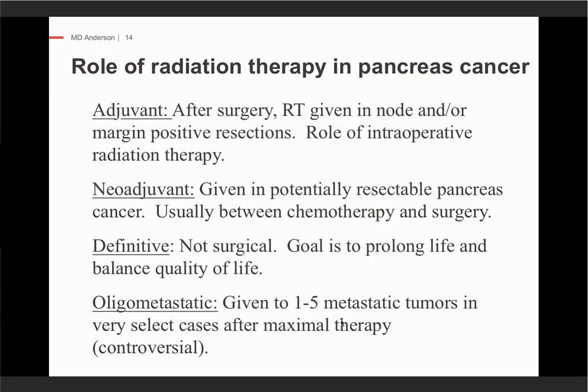First of all, adjuvant means usually after surgery, and radiation is considered when patients have node or margin positive resections, meaning that there's lymph nodes that have disease or that there's some cells left behind in the vessels that were left at the time of surgery or at the pancreatic margin.